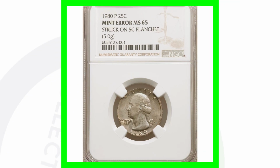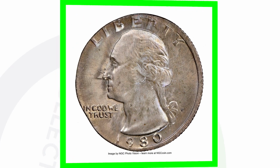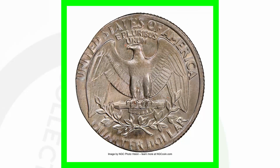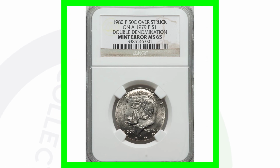Now this is kind of the same situation here. This is the 1980 Washington quarter that was struck onto a 5-cent planchet. So we have the Washington quarter design struck onto a Jefferson nickel planchet. The coin again is graded at a mint state 65 by NGC, and this coin sold for over $260 at auction. Here is a very nice mint error coin, very valuable coin here.